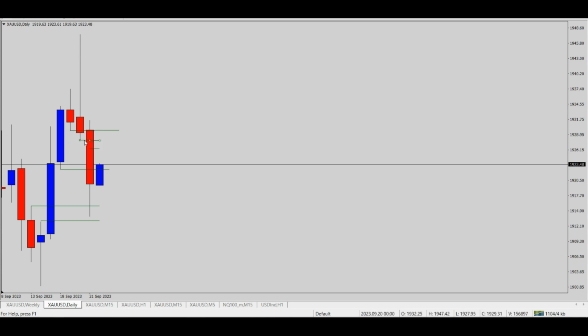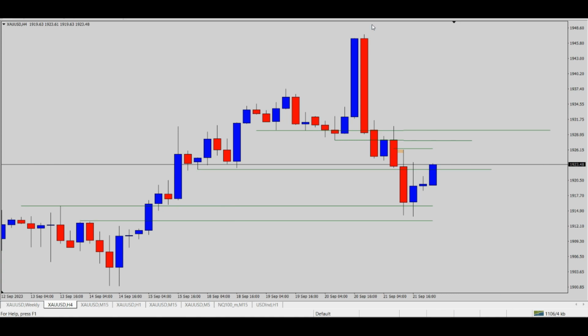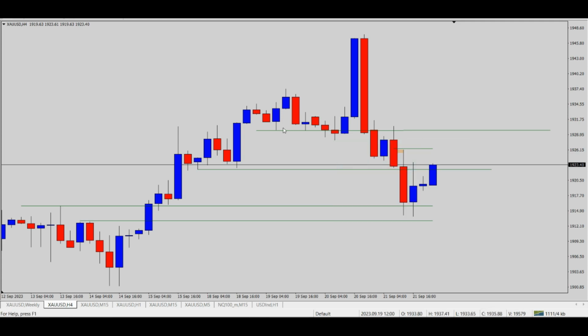I also marked out this one, but I eventually removed this one because price actually, going into New York open, midnight open, also London session, we can see that price went higher beyond this particular breaker right here that I outlined earlier, which is the previous day low. So it went deeper into this other day's low. So that was why I cleaned out that one entirely.